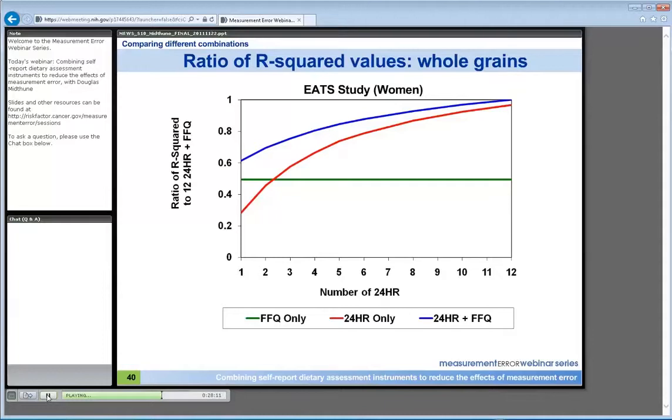So we've looked at three graphs for total fat intake. Now we're going to look at the same three graphs for whole grain intake. I wanted to mention that total fat is a nutrient that is consumed nearly every day by nearly everyone in the population, while whole grains is an episodically consumed food group. On any given day, about 70% of the population consumes whole grains.